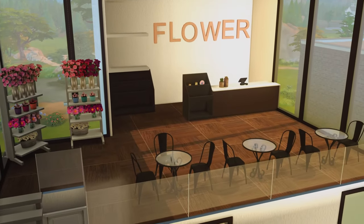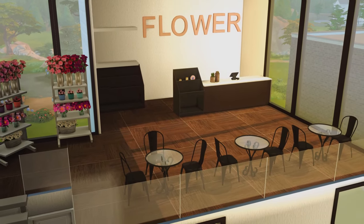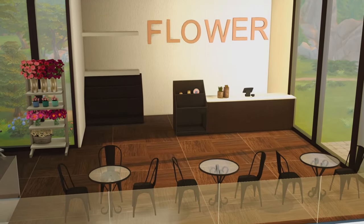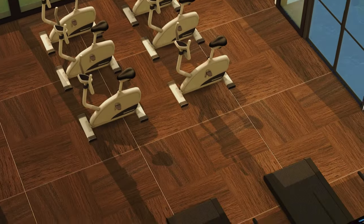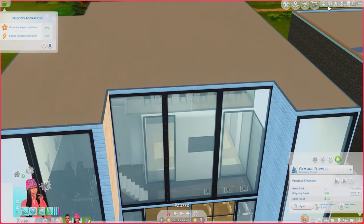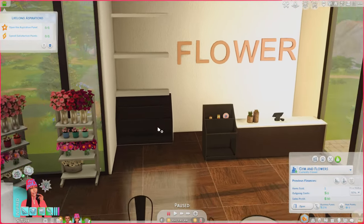But anyways, this is the upstairs, and this is our little flower shop that I am super excited about. So we could have folks come up here and shop and sit down and relax. I don't know, maybe eat and try some of the stuff. We also have then our gym down here where you can work out and do all of that good stuff and fun stuff. So I am super excited for this and for you guys to see.